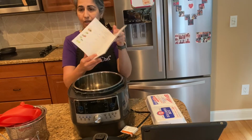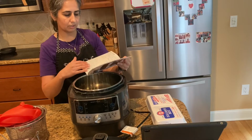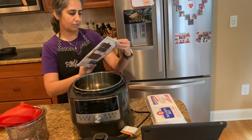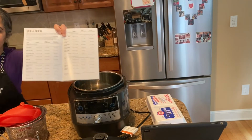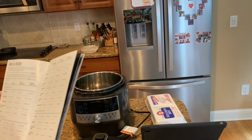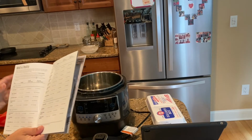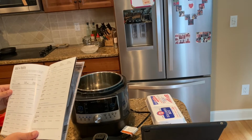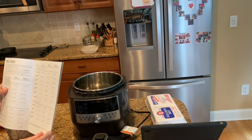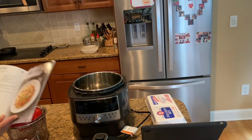So it comes with this guide, and it will walk you through how to get started. We're going to get started and do something very simple in here. But again, here's a guideline for all your meats and poultry. I mean, it's pretty quick. You can kind of look here. The frozen chicken is going to be about 30 minutes. The ground beef is about 12 to 14 minutes. The pork ribs are about a little over an hour. I mean, it's still very quick to cook in here.